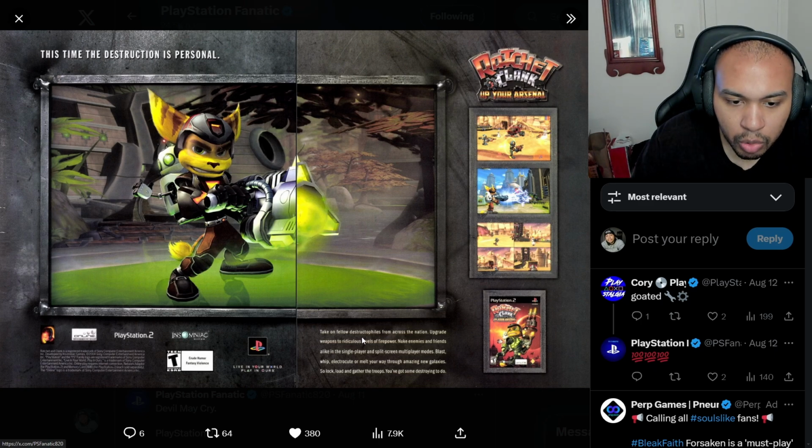Take on fellow destruct files from across the nation, upgrade weapons to ridiculous levels of firepower, nuke enemies and friends alike in the single player and split screen multiplayer modes. Blast, whip, electrocute, or melt your way through amazing new galaxies. So lock and load and gather the troops. You've got some destroying to do.